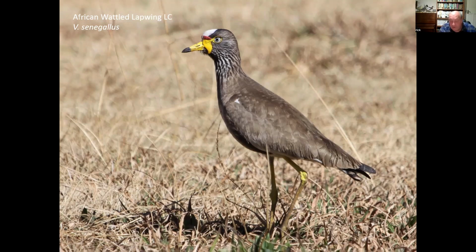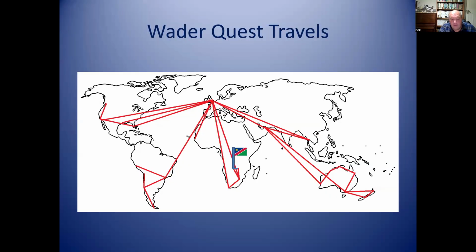Once we'd finished our little day trip out, the morning trip out on the boat, we did a bit of general birding. Then we got back in our vehicles and headed across the river and into Namibia. And this is the Namibian flag.